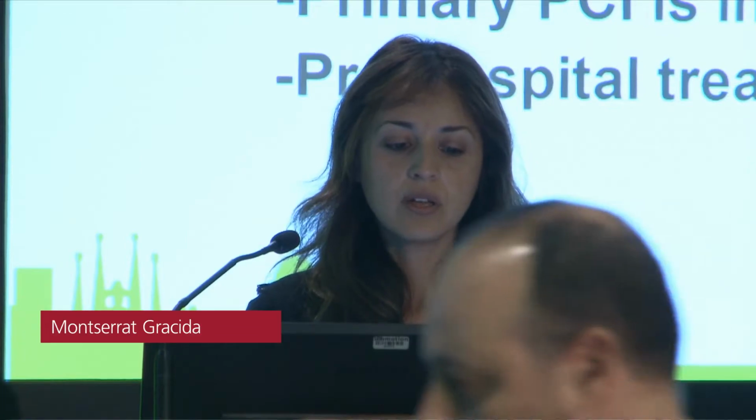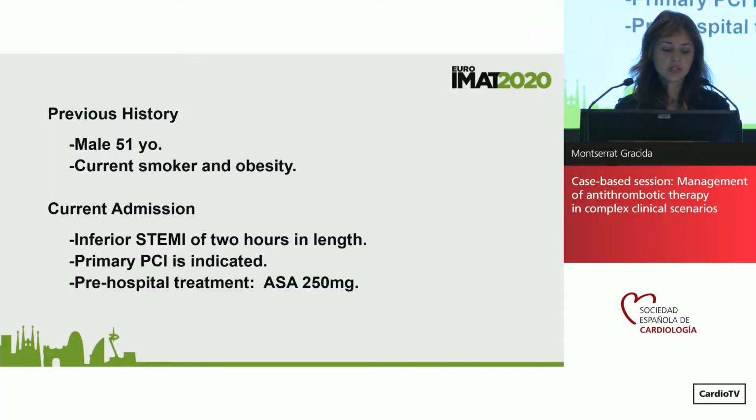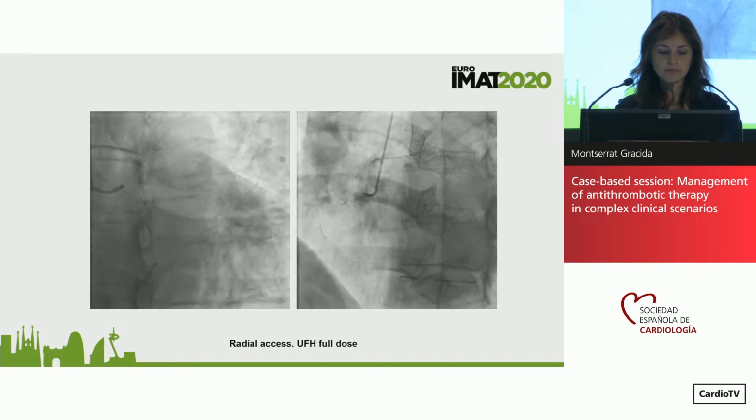Let's start with the first case. The previous history is a male, 51 years old, current smoker and obesity, and the current admission is due to an inferior STEMI of 2 hours in length. The primary PCI is indicated, and the pre-hospital treatment is only with aspirin, 250 milligrams.